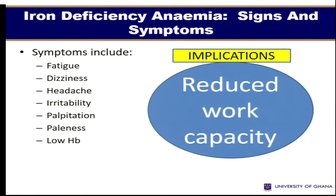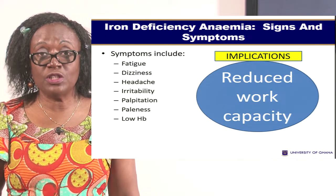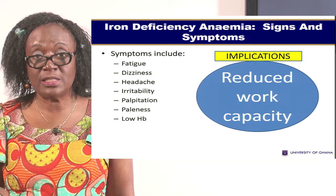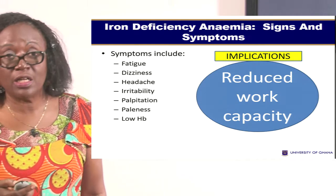And most importantly, reduced work capacity. This has national implications. Apart from the individual, think of a country where most of the people are iron deficient and therefore anemic. Who will work? Nobody will work. And this has serious implications on our work output as a country.